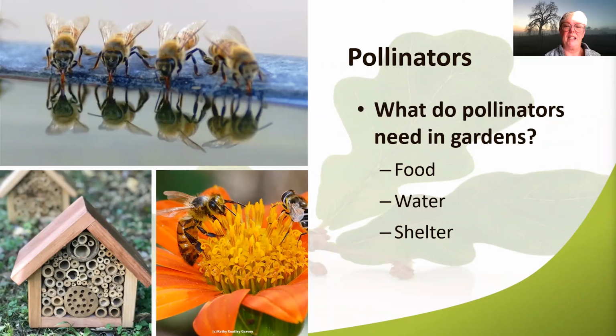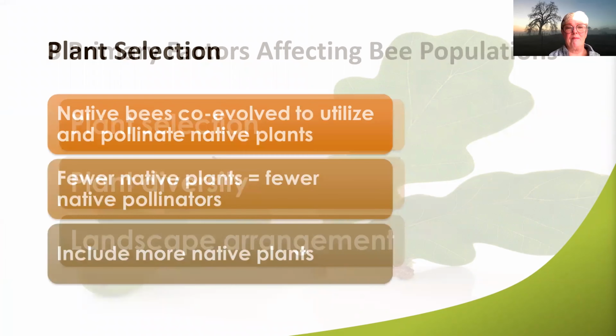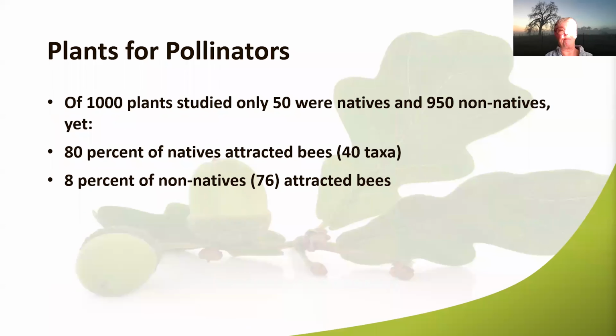So to support pollinators in the garden, they need three things. They need food, water, and shelter. And you need to consider in the food portions your plant selection, the plant diversity, and the arrangement of plants in the garden. Again, these bees have co-evolved to pollinate native plants, and the fewer native plants you have, the fewer native pollinators you will have. So including more native plants will increase that population of native pollinators.